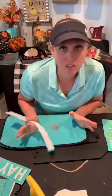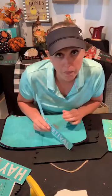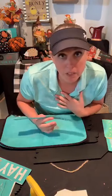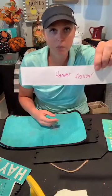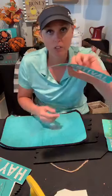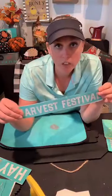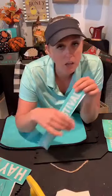So I have used these transfers a lot. I took them to all my pumpkin classes so people could decorate their pumpkins. I've made many signs with them. Most of them are already going to be written on, but you always need to write on the back of your transfers because these are reusable. After you wash them in water and use those board erasers that I had, it comes off super good.